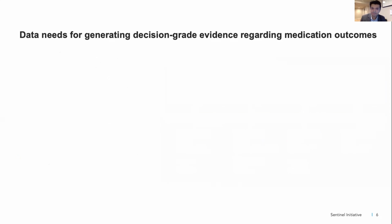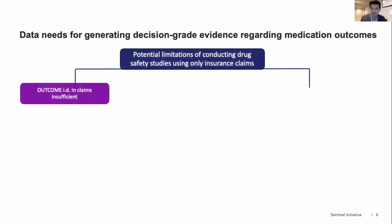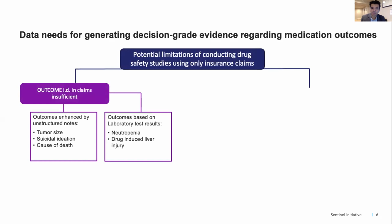However, on the flip side, there are limitations to the insurance claims as well. And because the insurance claims provide billing records, administrative records, there is oftentimes lack of details around clinical diagnosis, which becomes quite important when you're trying to evaluate certain outcomes just based on claims. So for example, if you are interested in outcomes such as tumor size or suicidal ideation, these are concepts that are just not available to you in great detail in just insurance claims records.